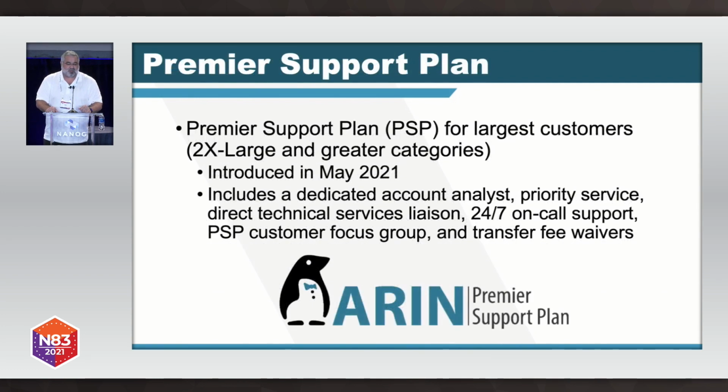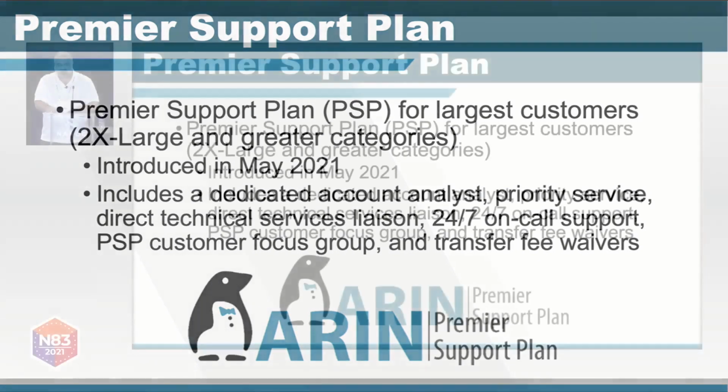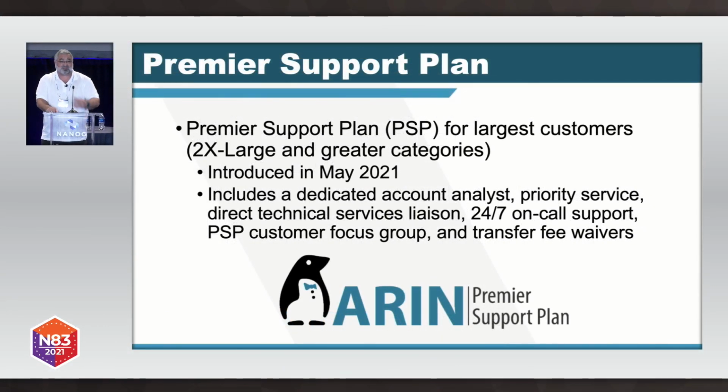Next slide. Premier Support Plan. For the people who have very large address space with ARIN, we have a Premier Support Plan. If you're in the 2X-large or larger fee category, you have a dedicated analyst who knows all your tickets, a priority support queue, and a direct technical services liaison who can work with engineering to work out your issues. You also have on-call support. If you're working on something and you can't get it to work and it's the weekend, yes, you can call us. We monitor and keep the systems up 24/7, 365, but this is if you need help with our services or with a ticket status, and you actually have a way to reach someone on the weekend. So this is for the very large customers. If you're paying us $32,000 a year or more, you get a little more, but I don't feel bad about that given the fees involved.